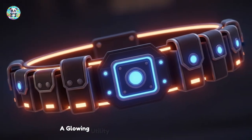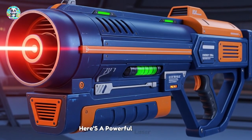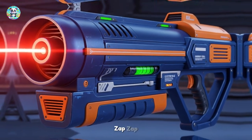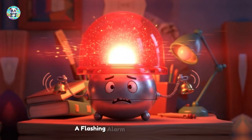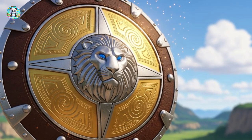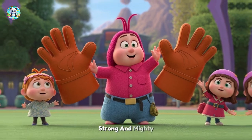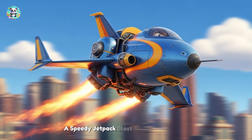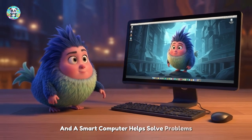A glowing utility belt holds all your gadgets. Here's a powerful laser blaster, zap, zap. Look at the tall headquarters where heroes plan. A flashing alarm warns of danger. Here's a sparkling emblem, your hero badge. Look at the big gloves, strong and mighty. A speedy jetpack, blast off to the rescue, and a smart computer helps solve problems.